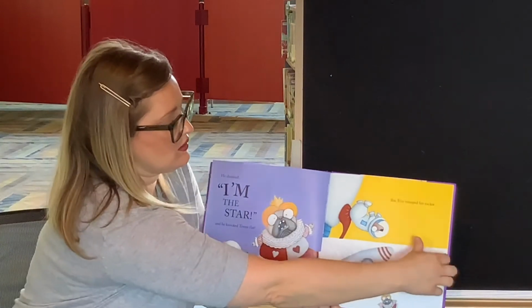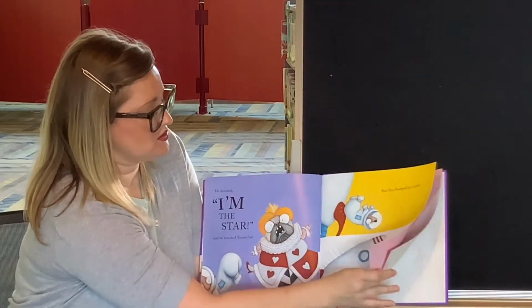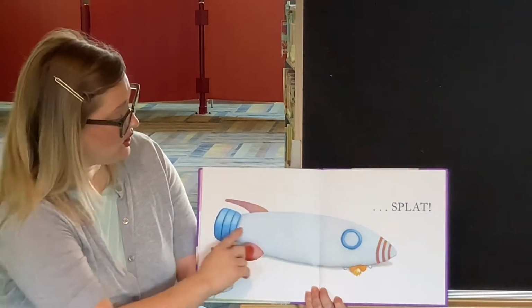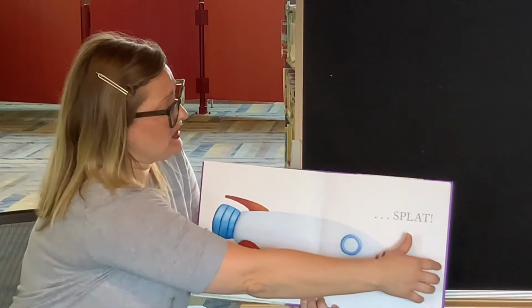What do you think? Splat! Oh no, it fell. And who's under it? Oh, I think it's Pig. Oh no.